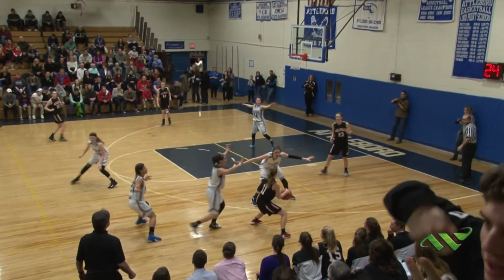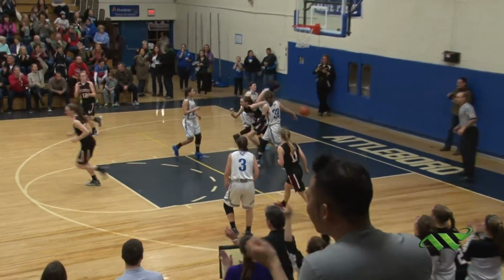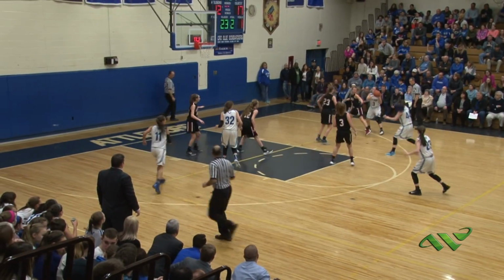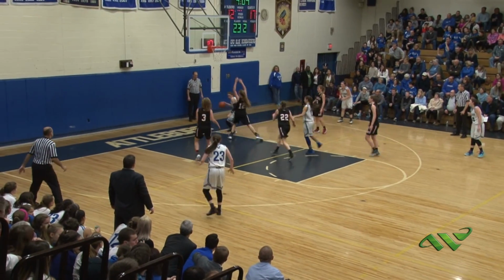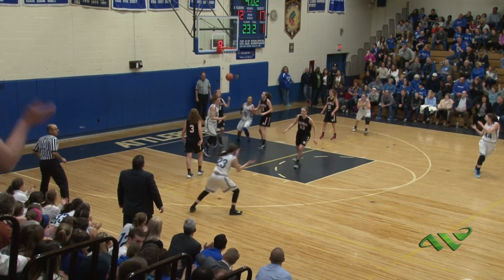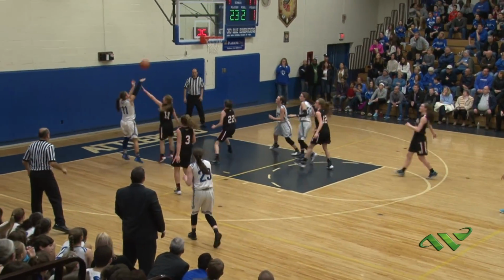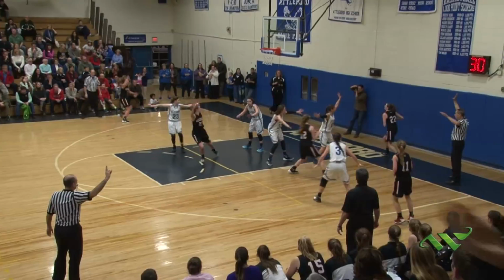Right away, Katie Williamson in transition finds herself free inside the paint and banks in an important 2 points here as Attleboro kicks in a 6-0 run, and it gets kickstarted right here on a great up and under move by Sarah Deo, who finishes with the basket. And then Emma Vlashy takes the Emily Holt bounce pass and drains it baseline. Suddenly, Wellesley is only up 17-16.